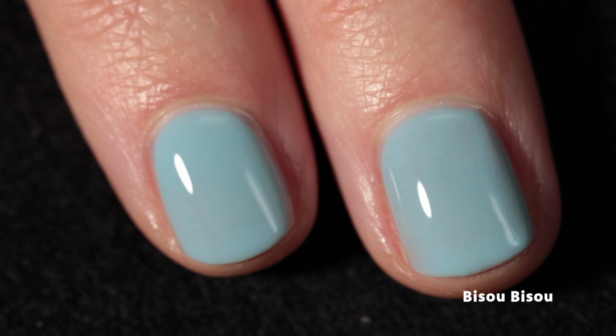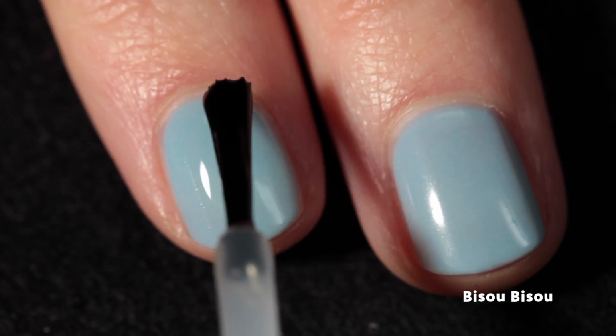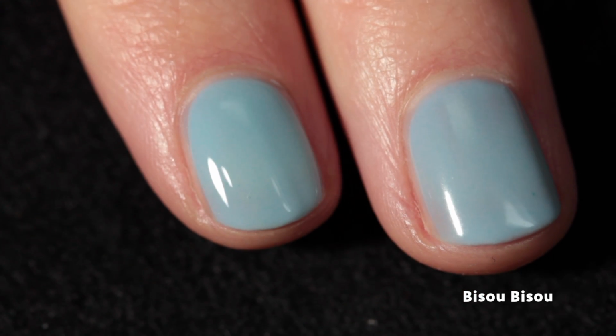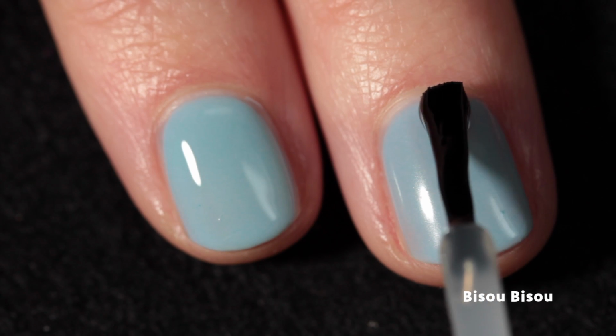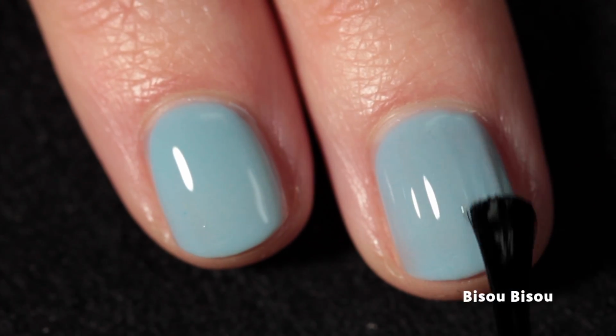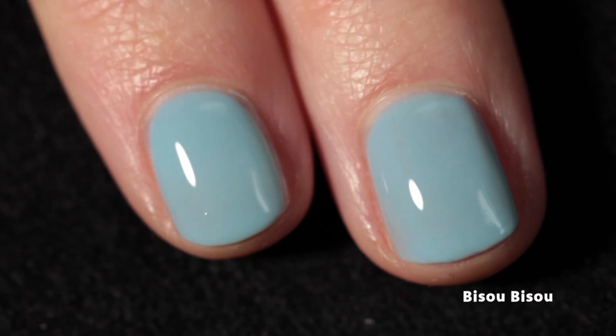I do really love the shade of blue, and I also do love the shade of pink that it turns to. It's a really pretty polish, and I will of course show it when it warms up, but it being February, my hands were very cold, and I was happy that it mostly looked blue.